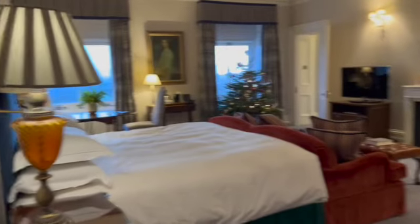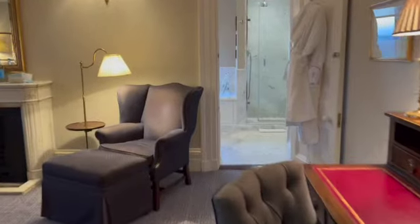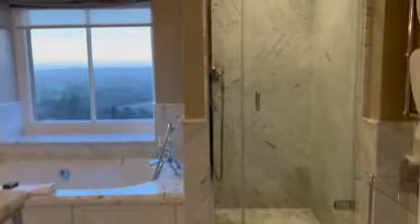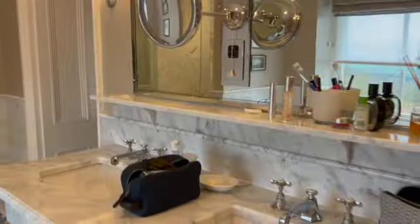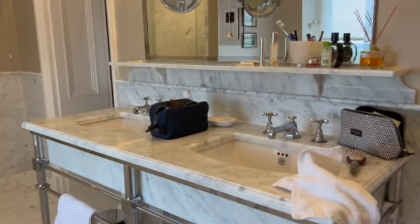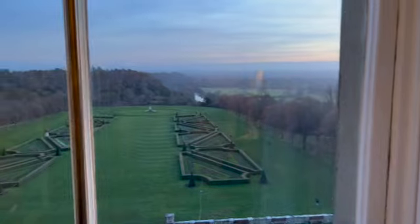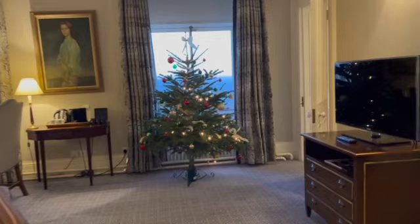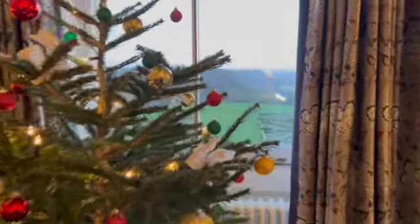the entrance. And that's our bedroom, which was a suite, again in the main house, with a very nice marble bathroom with views over the countryside. And then coming back into the bedroom, there was a dressing area with again a view of the garden. And that was the kind of loungy area with a sofa, big TV and a Christmas tree, because it was just after Christmas.